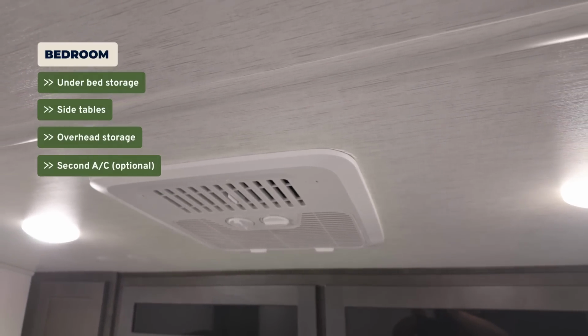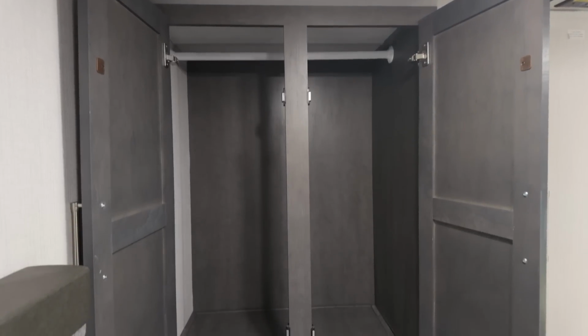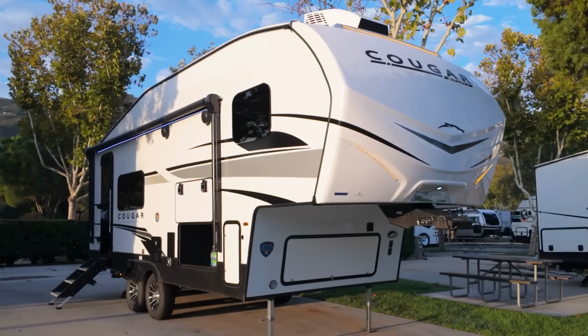in the ceiling, and an extra large dresser and closet combo across from the bed that has pretty good storage here as well. All around, the 2100 RK's interior does the trick without any major issues, as long as you're not trying to fit like a family of 5 inside of here. Now, let's go check out what you have on the outside.